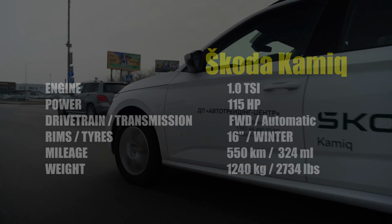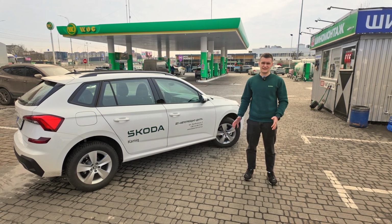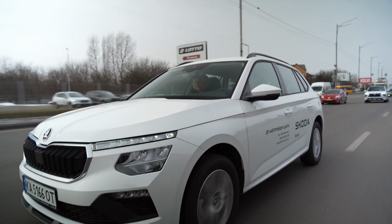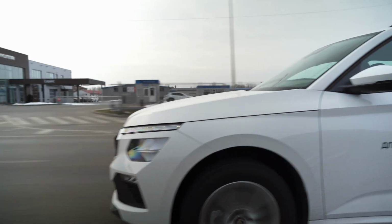As Denis mentioned earlier, some cars in the test are not fully broken in yet. Ours, for example, has only 549 kilometers on the odometer, meaning it hasn't gone through its break-in period yet. That's something to consider.